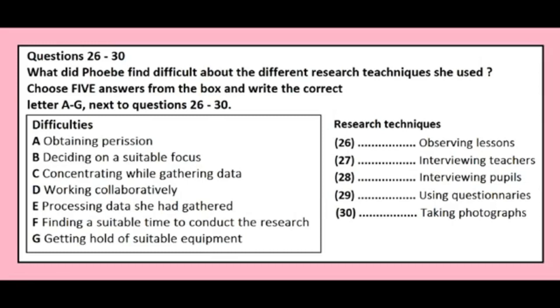So, let's look in more detail at how you gathered your data. Let's start with lesson observation. Well, it generally went quite smoothly. I chose my focus and designed my checklist. Then teachers allowed me into their classes without any problems, which surprised me. It was afterwards that the grueling work started. Yeah, it's very time-consuming, isn't it? Making sense of analysing your observation notes.